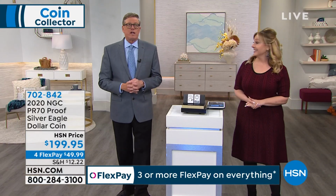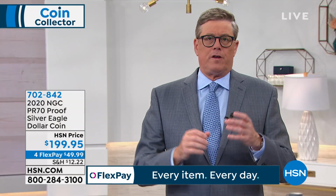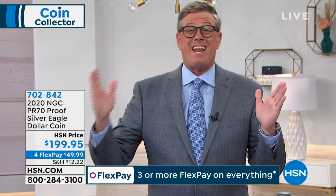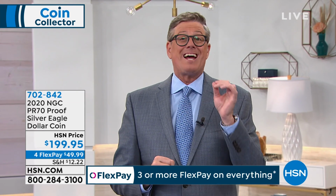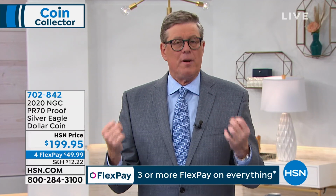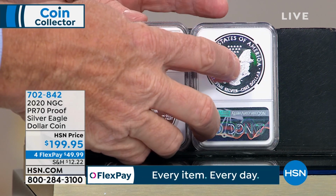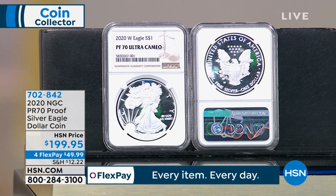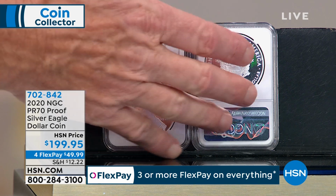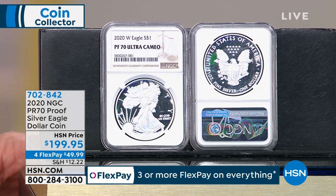The United States government is loath to change the design of coins. For instance, I've been doing this for a very long time. The Kennedy half dollar, first made in 1964, has never been changed. The Roosevelt dime, first made in 1947, has never been changed. Neither one of those coins has changed in my lifetime. The Lincoln cent has changed one time in my lifetime. They don't change designs. And particularly in a coin that is the most popularly collected silver coin in the world today, they are changing this coin. So is this the last year with this design? This is the last full year with this design. They've said they're changing the design in 2021.